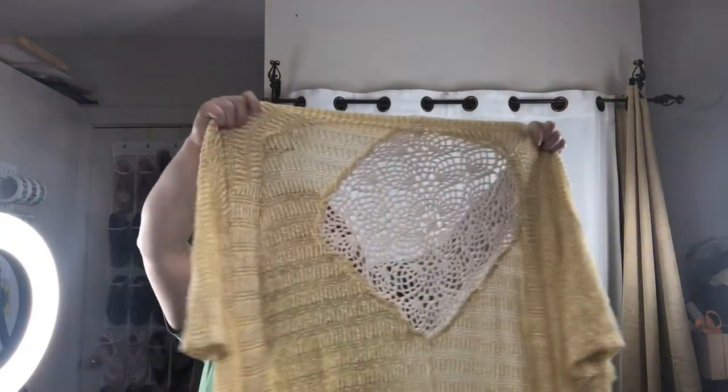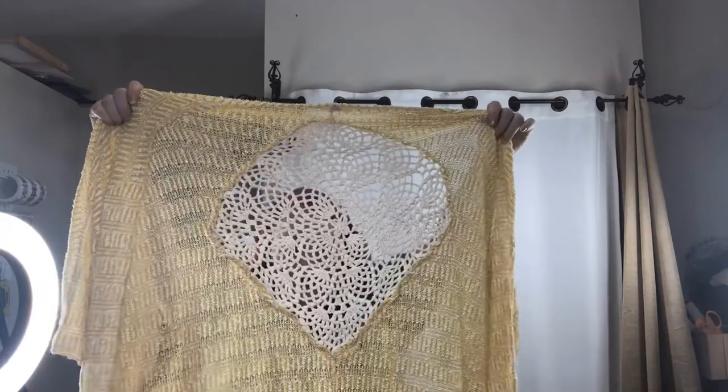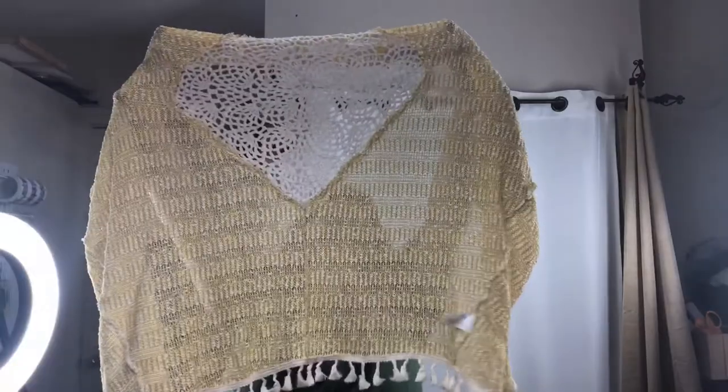But why not? I'm not opposed to picking up old style cabbies. I'm really not. This is Quarry America. I really like this. I might even just keep this myself, but I might list it. I just thought, how pretty is this? Has some fringe on the bottom.